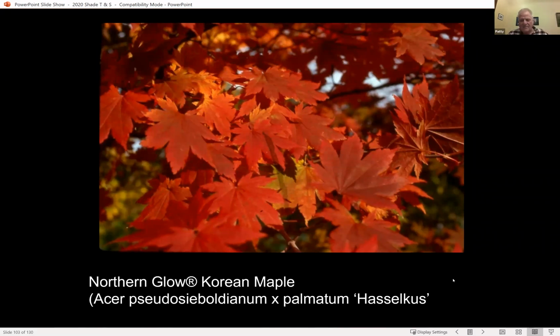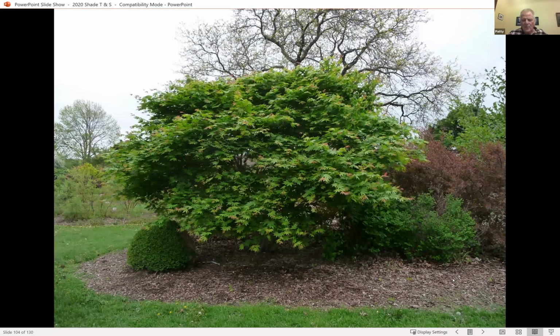Totally hardy in Wisconsin. It's been growing here for 30 years, no problems at all. I think this is the original plant at the Arboretum in Madison. Green leaves, red new growth, and then great fall color. Here's the one I put in at a couple of years old at Botanical Gardens.